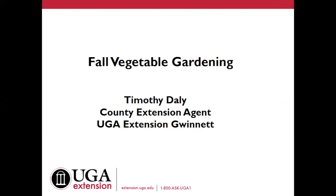But I know squash is kind of petering out. The corn's being harvested, and beans are kind of in their last run. So we're going into the fall season, and we're going to get things ready for our fall gardens.